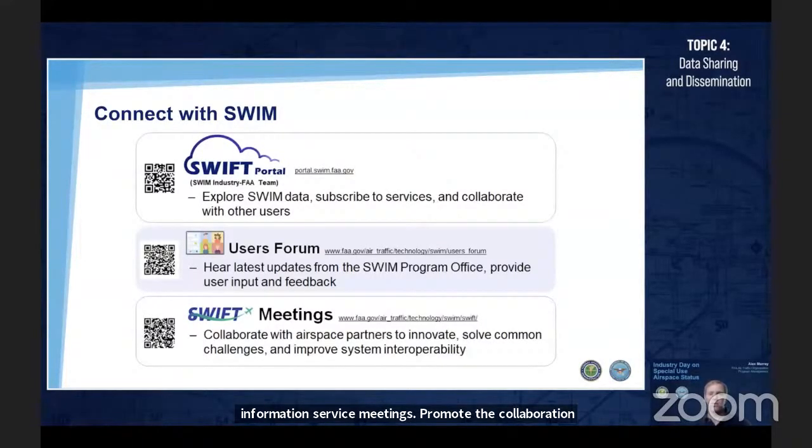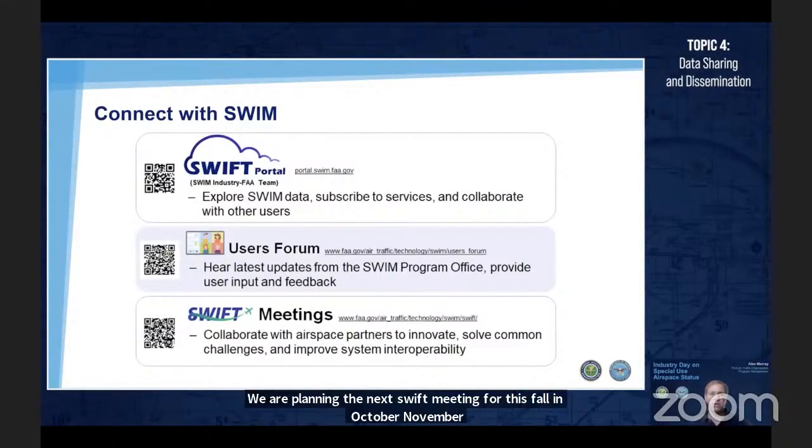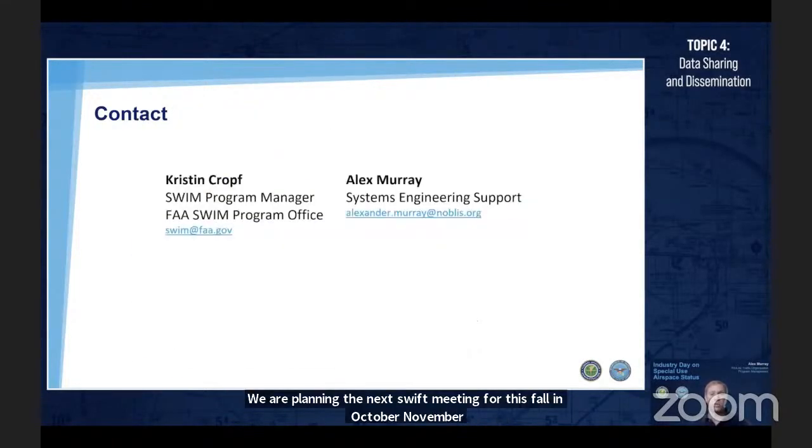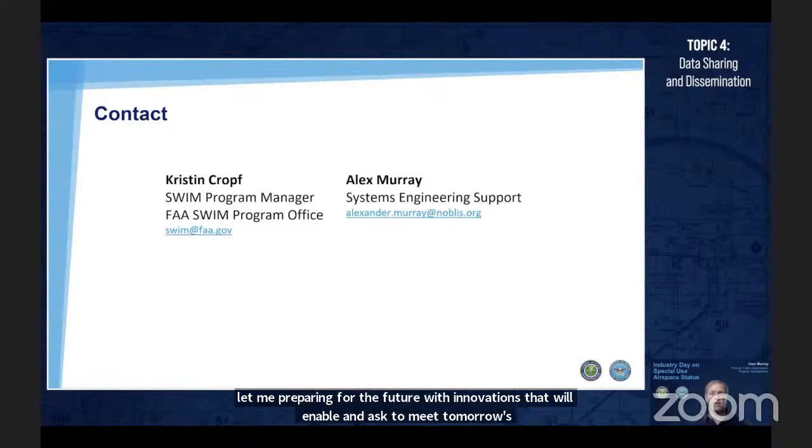SWIM is preparing for the future with innovations that will enable the NAS to meet tomorrow's airspace users. You can reach the SWIM Program Manager, Kristen Croft, by emailing swim@faa.gov. My email address is also listed on the slide if you would like to contact me directly.